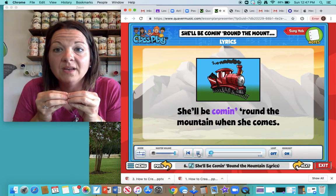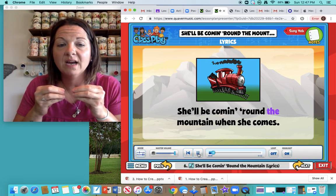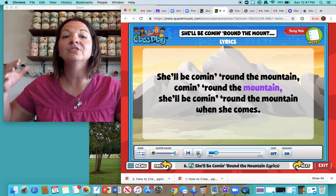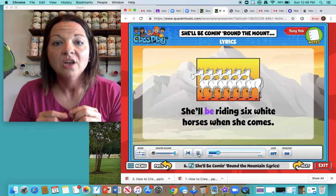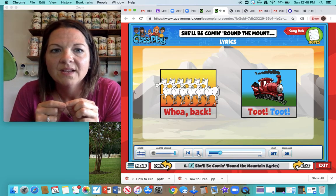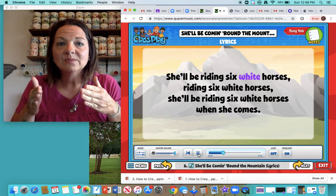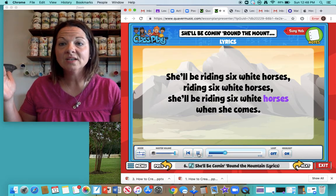Soft. She'll be coming round the mountain when she comes. A little louder. She'll be coming round the mountain when she comes. A little louder. She'll be coming round the mountain. She'll be coming round the mountain when she comes. She'll be riding 6 white horses when she comes. A little louder. She'll be riding 6 white horses when she comes. She'll be riding 6 white horses when she comes.